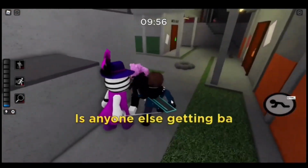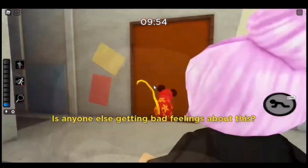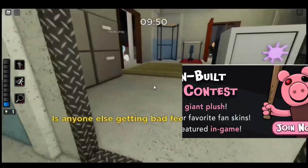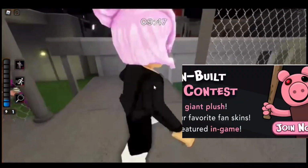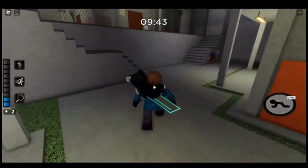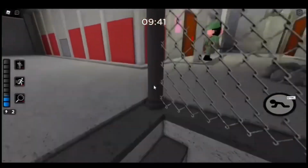Alright guys, so you can now vote for the Piggy skins. They'll be added on June 25th, and you can vote now for your Piggy skin. I'll be showing you how to do it, obviously.